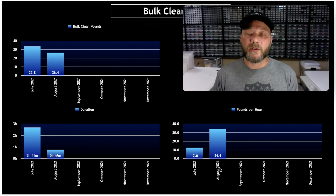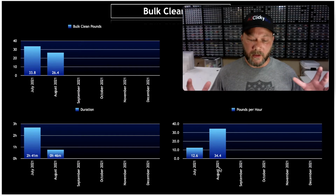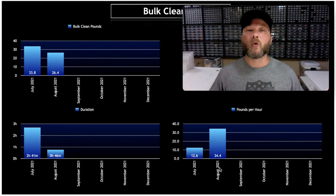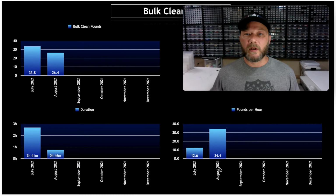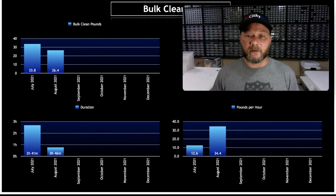What I attribute this to is I took part of the process from Nathan over at Brickslayer. Instead of washing and cleaning all of my Lego in a giant Coleman cooler and then having to use a salad spinner to dry it off, I got some laundry bags and used the washing machine method, and the labor is all cut out. It's literally like no labor really. I mean, maybe 10, 12, 15 minutes to do a load. So great process improvement for AZClickyBrix there.